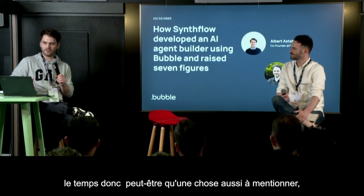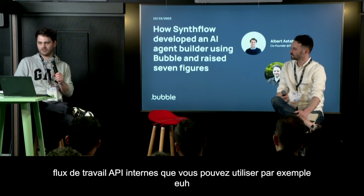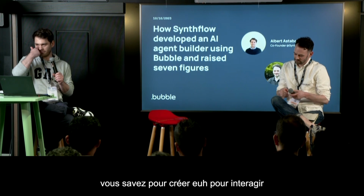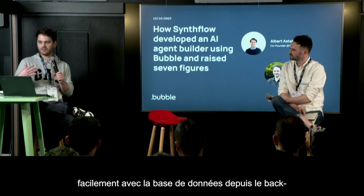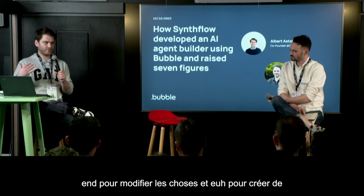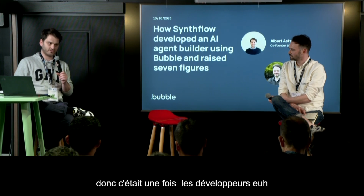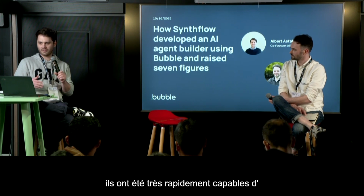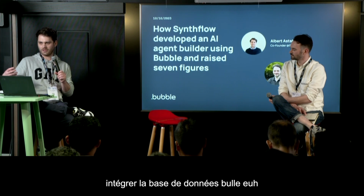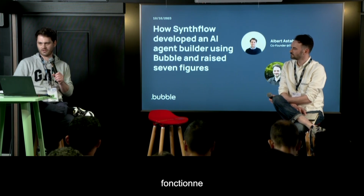So maybe one more thing to mention. Bubble has all these internal API workflows that you can use, for example, to interact with the database easily from the back end, to modify things and to create new things. Once the developers understood this entire approach, they were very quickly able to connect the Bubble database with their backend and make this entire thing work smoothly.